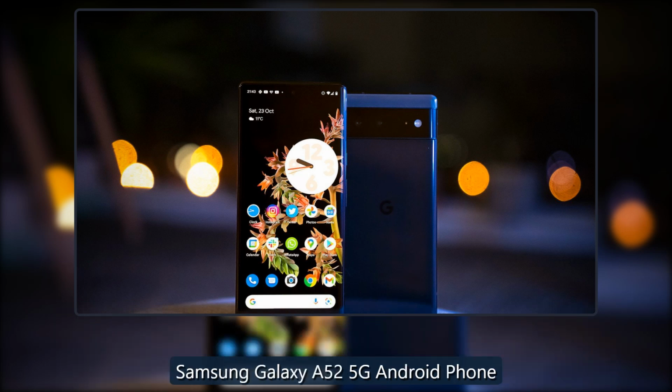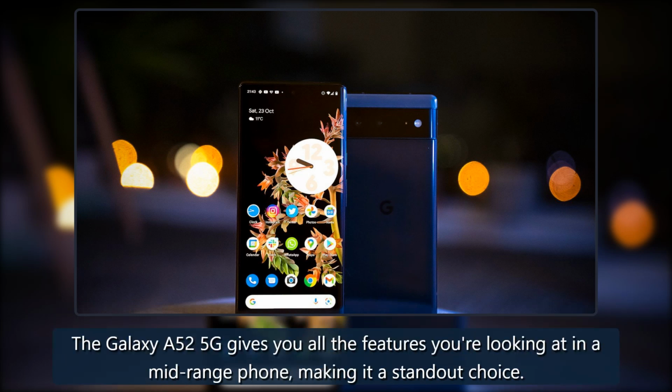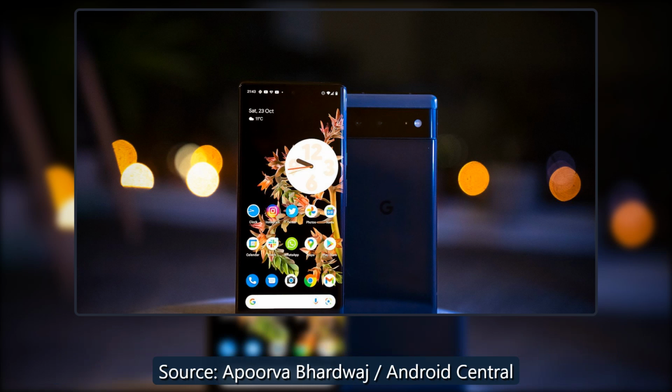Samsung Galaxy A52 5G Android phone. The Galaxy A52 5G gives you all the features you're looking for in a mid-range phone, making it a standout choice. Source: Apoorva Bhardwaj, Android Central.